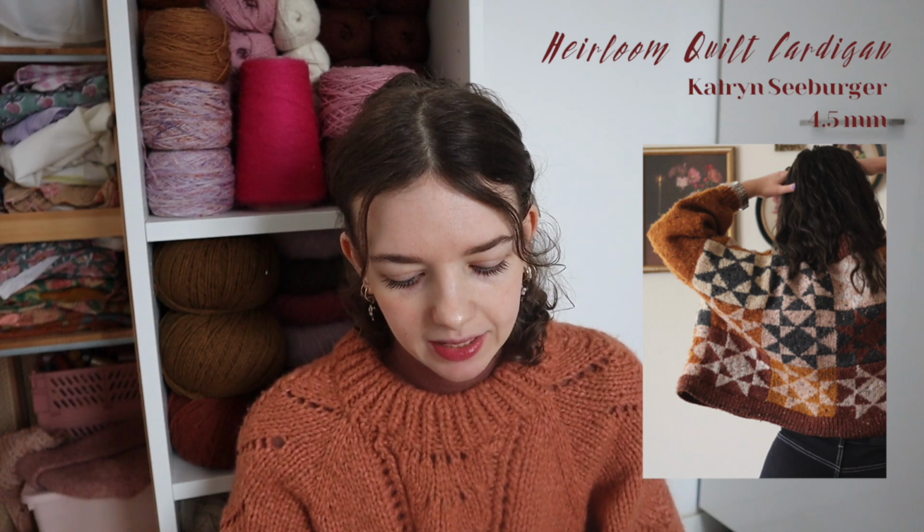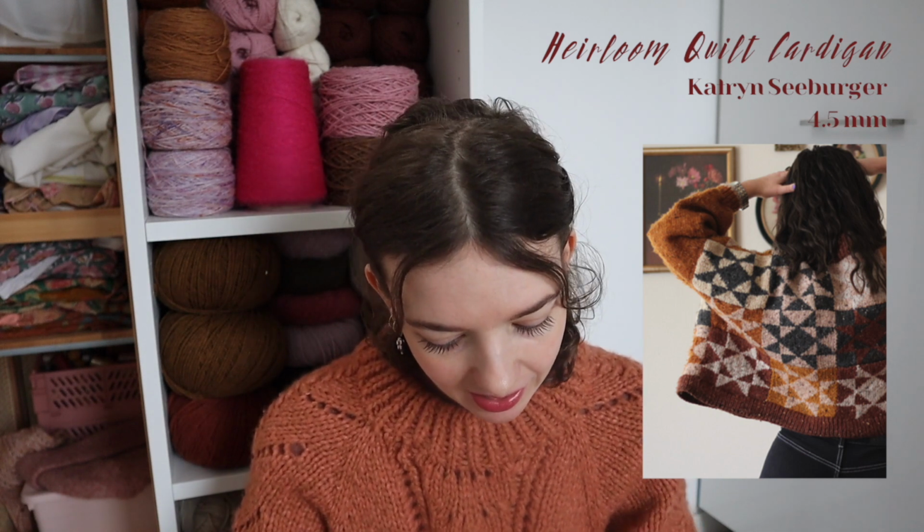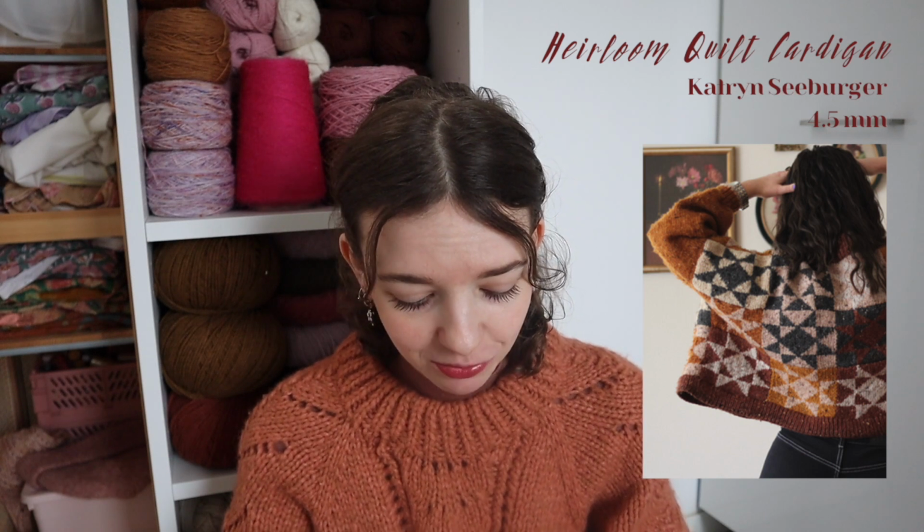This one is knit with DK weight on 4.5mm needles. And then you can also use fingering held double. There are a lot of projects on Ravelry of this one, so there's a lot of color inspiration to be found here. I have wanted to knit this actually for quite a while, and I think maybe this is going to be the year, but I'm not sure yet.